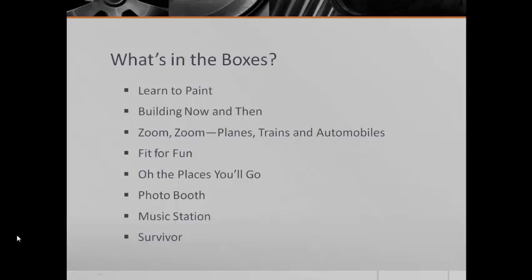Music Station has, I believe, a couple of guitars, a keyboard, and a drum set, and people can try them out. And then Survivor is building on the popularity of the Survivor TV show, along with young adult fiction like Hunger Games and Divergent. People can build things like a marshmallow shooter or a catapult. We'll have paper on the wall and ask people to write down what they think they might need in case of an apocalypse. So those are the 8 boxes we have. We have 8 branches participating, so each branch will host one of these for a month, and then it will move on to another branch in the rotation schedule.